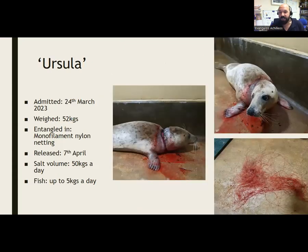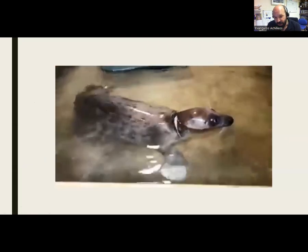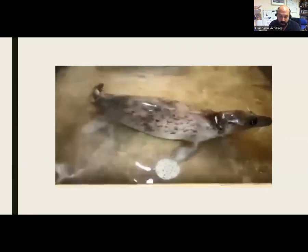Ursula was the first adult that we had admitted this year. She came in as a juvenile, roughly 3 to 5 years old, and she had monofilament nylon netting. This is one of the worst things because it truly cuts into the flesh so easily. We were going through 50 kilograms of salt per day with her, and as she progressed through the system, she could be eating up to roughly 5 kilograms of fish a day, which again is a big expense. But she did very, very well. You can see here in this video how her wound started to heal really nicely, and it's all thanks to the medication and the salt.